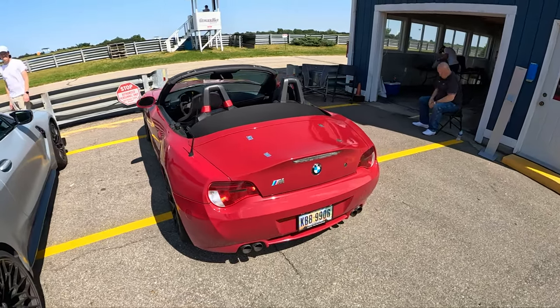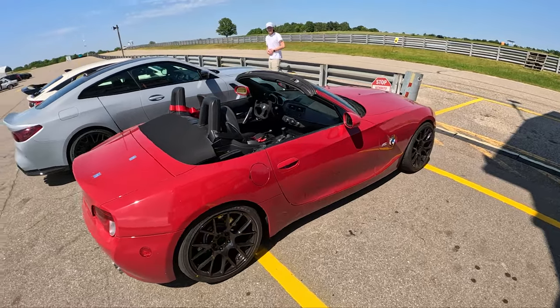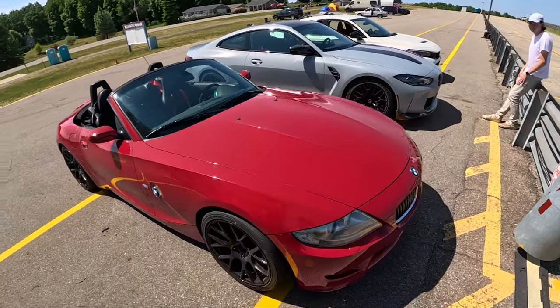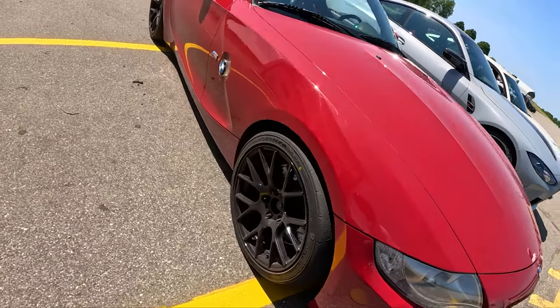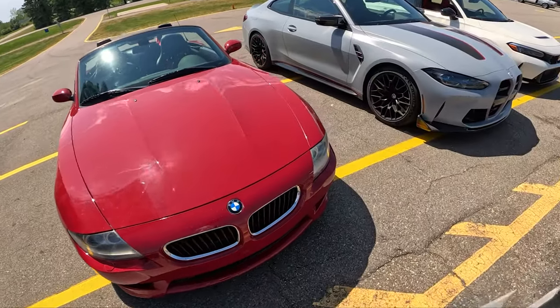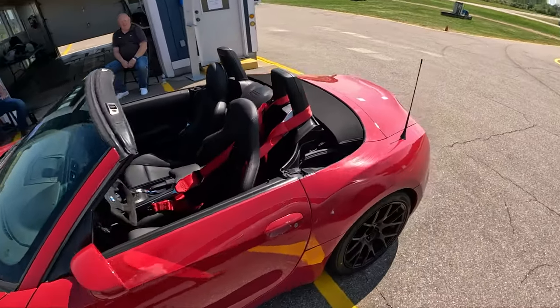All right, we're gonna head out on track in a 2006 Z4 M Roadster. We've got the 3.2 liter S54 straight six, about 330 horsepower from the factory. We've got some awesome suspension, Potenza RE71 RS tires. TC Klein, the owner's over there, set this up to be a fantastic daily driver, weekend car, and it can do track duty.